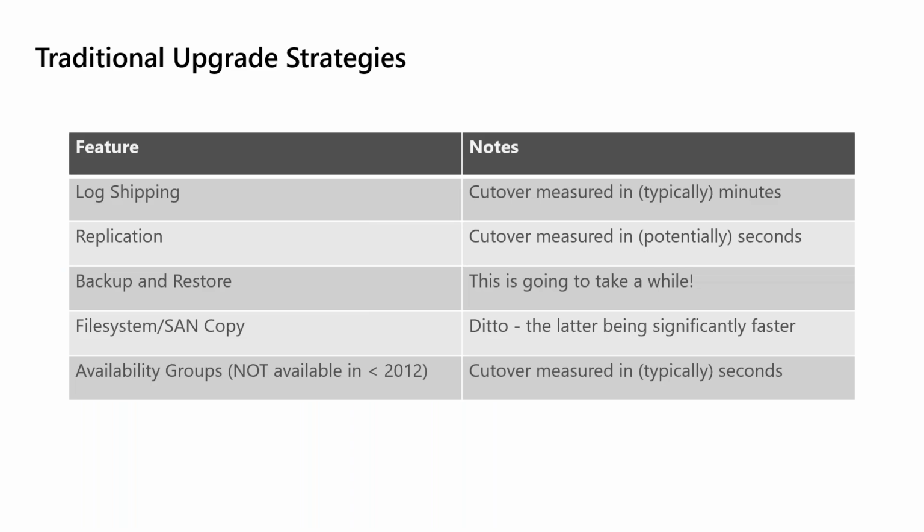Okay, so moving on to the upgrade process itself. I'm not going to dwell a lot, apart from this slide, on the upgrade strategies themselves, on the data movement itself. These are some of the most popular ways to move data. Log shipping, typically the cutover is minutes.